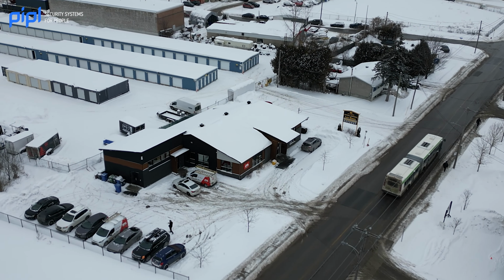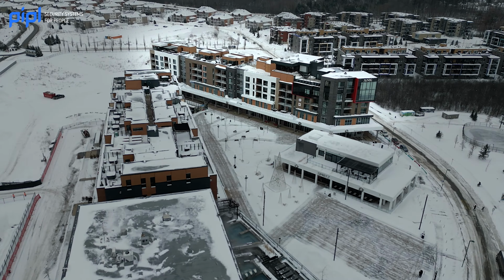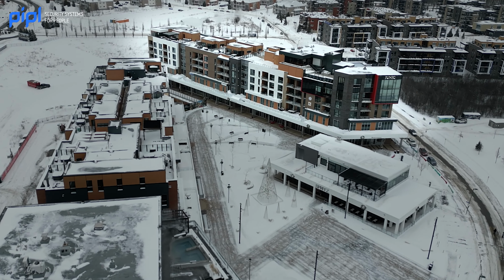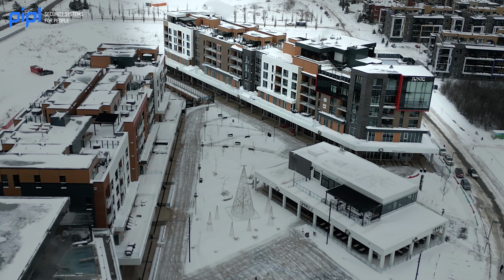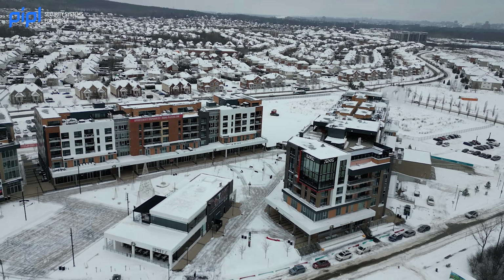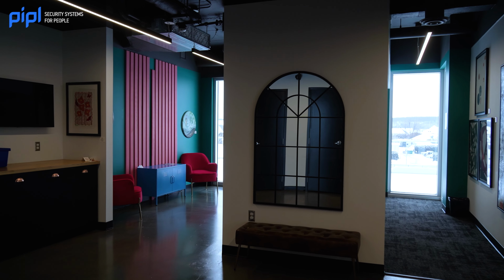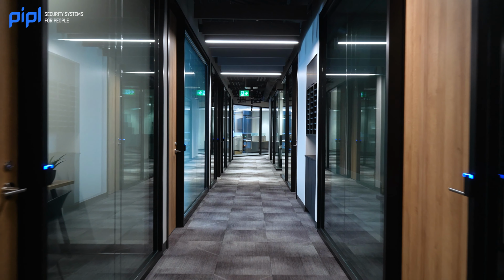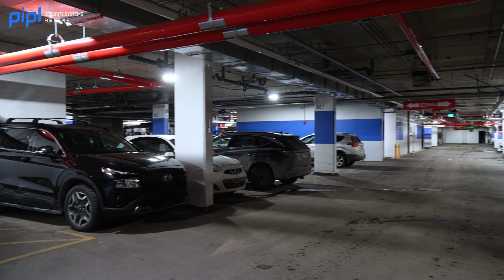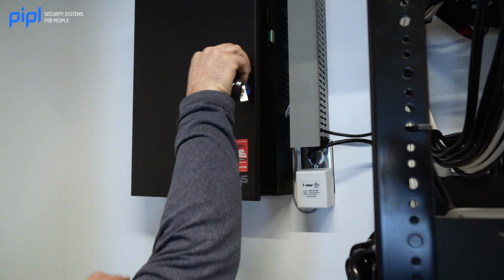GMS Security is a family business with over 40 years of experience, and now one of the largest security integrators in Gatineau, Ottawa. Today, we bring you on a tour of the Agora project right here in Gatineau, a creation of Junique Construction. The particularity of this project is that it includes 3 buildings. The ground floor is commercial, the 2 upper floors are residential rental apartments, and on the underground, we have 1 big parking. Security was undoubtedly a priority for Junique.